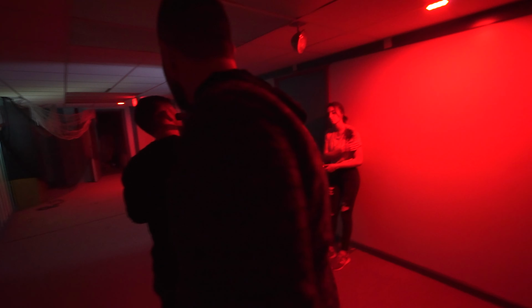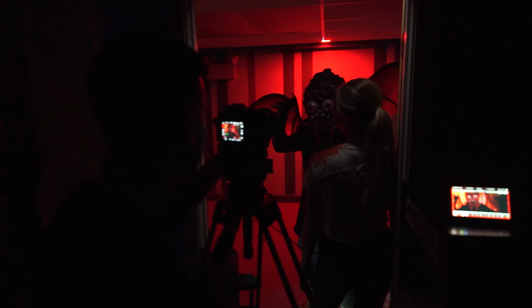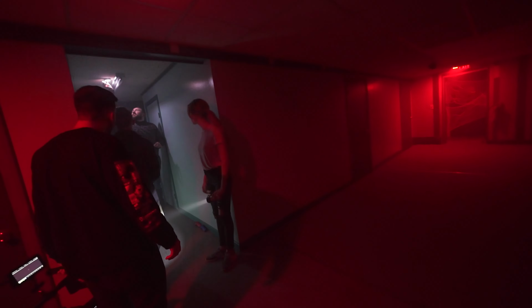We lit the entirety of the Labyrinth with these Aputure MCRGB lights, and there's a lot of things that I really love about these lights. You're able to dial in the color and intensity to get the exact look that you're going for. So we went with a very saturated red to get that vibrant look of the Labyrinth. There's also plenty of effects on these lights, so the faulty light bulb was created through one of these guys.